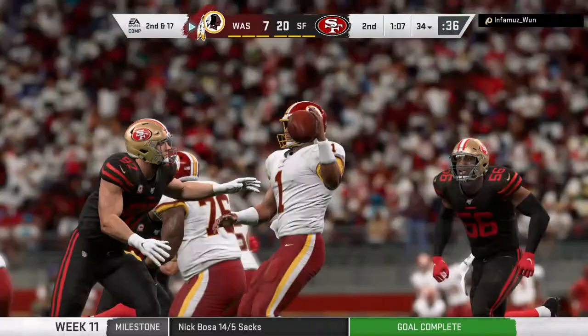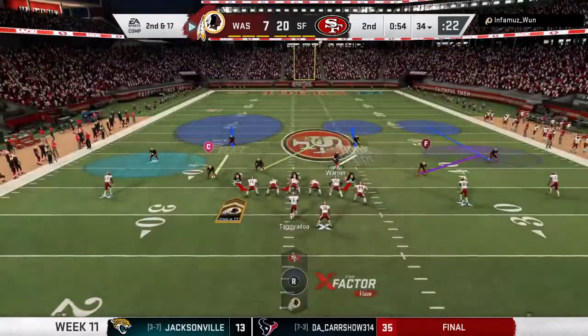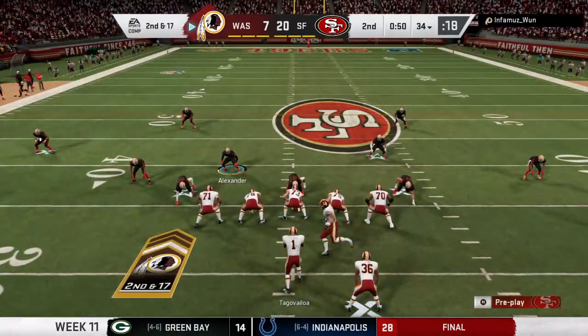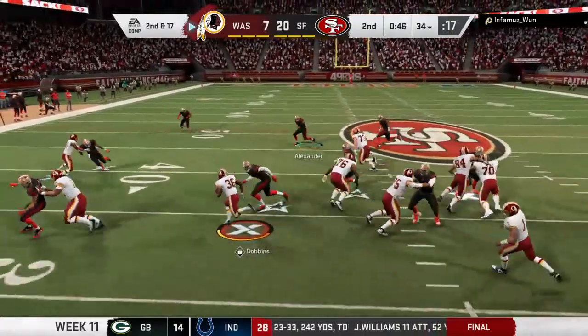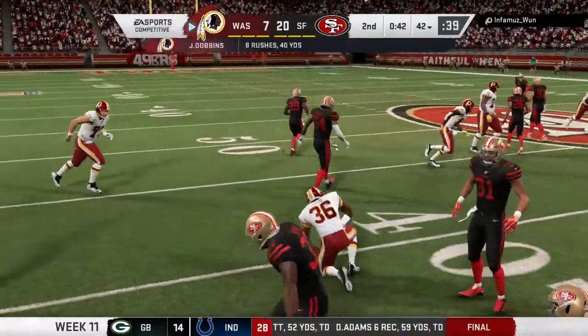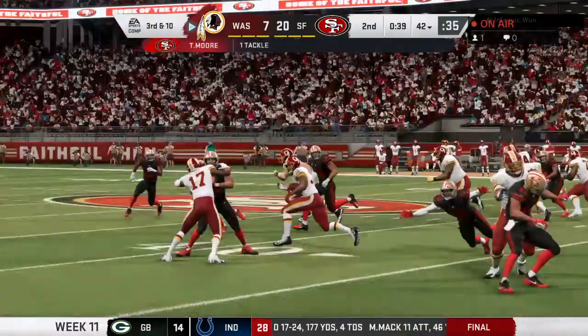The amount of sacks that they've absorbed in this game is absolutely extraordinary. Let's just face it. This offensive line, flat out, cannot handle this pass rush. It's been demonstrated time and time again. On 2nd down now, Dobbins. It's a 7-yard gain that gets him back to the original line of scrimmage. 3rd and 10.